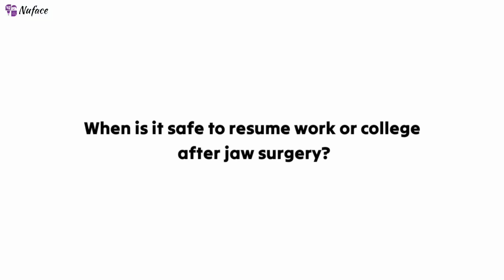When is it safe to resume work or college after jaw surgery? We usually recommend the patient go to the office or to college after around 2 or 3 weeks depending on the patient's recovery, but usually they can resume their office and college in 2 to 3 weeks' time.